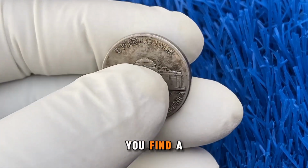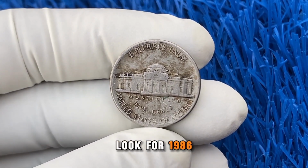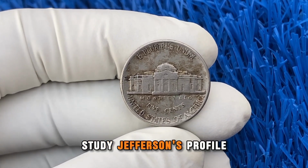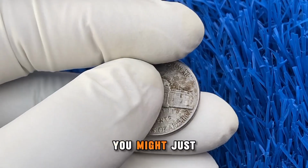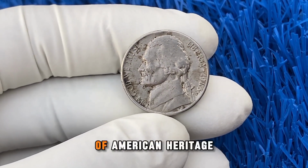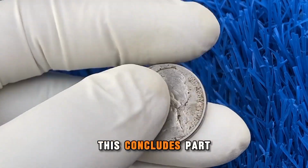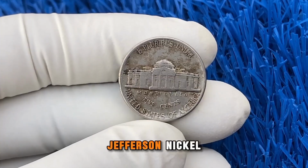So next time you find a Jefferson nickel in your change, check the date. Look for 1986. Examine Monticello. Check the steps. Study Jefferson's profile, weigh the coin if possible, and consider the condition. You might just discover a rare piece hiding in plain sight, a small slice of American heritage sitting in the palm of your hand. This concludes part 1 of our full 2-hour journey into the 1986 Jefferson nickel.